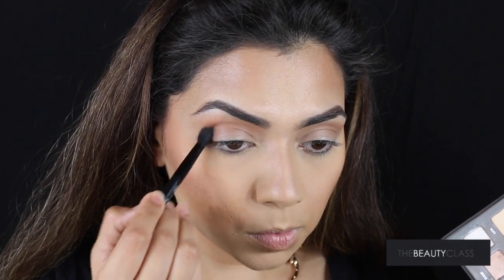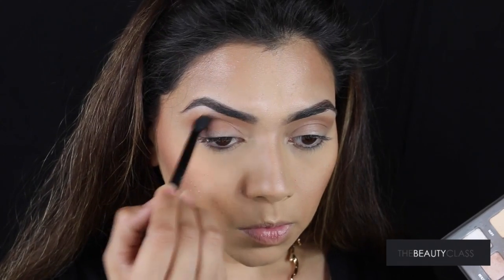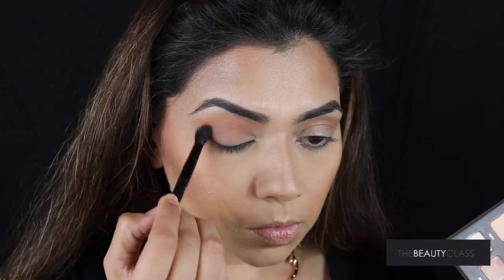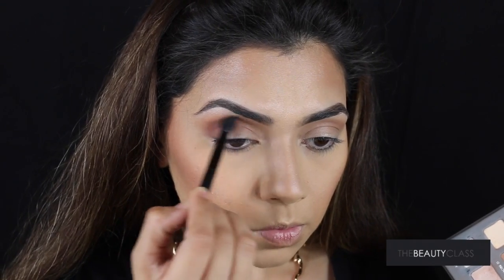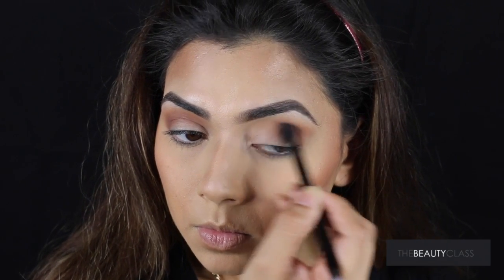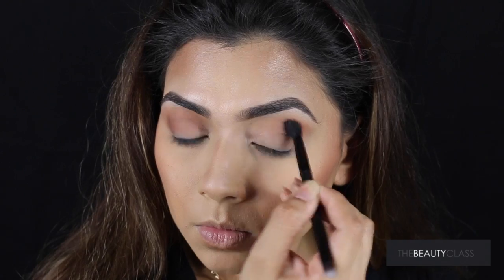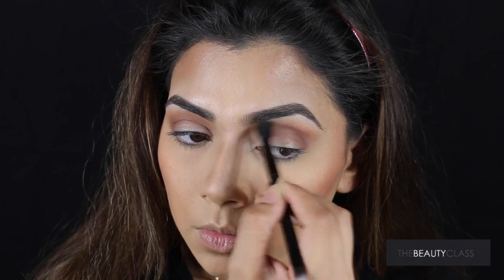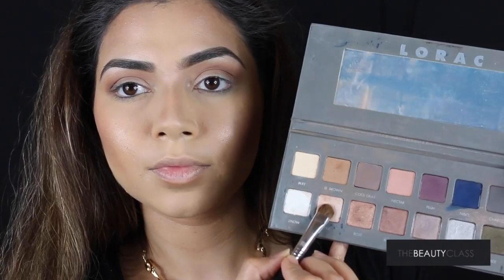Next, I'm going to deepen our outer V and our crease using just the light brown shade from the palette. Notice that Priyanka only had a light wash of very neutral brown shades on her eyelids, and there wasn't anything harsh going on, so I'm just using the same color to deepen the outer V and the crease. Using this Anastasia Beverly Hills brush. You can use your MAC 217 or your Sigma E25 or any of your Morphe crease brushes, and this will do.